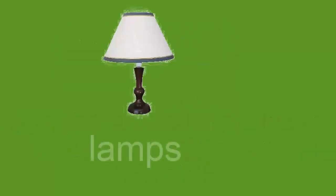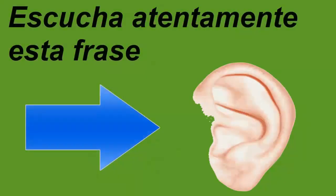Lámpara. Lamp. That lamp is on. Esa lámpara está encendida.